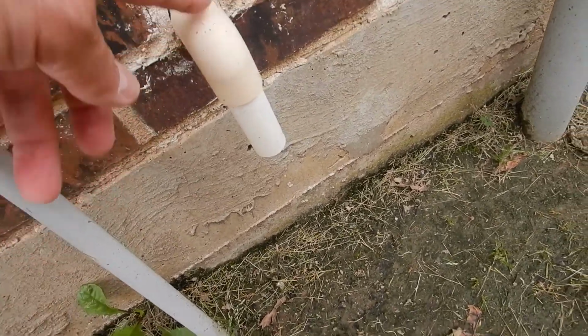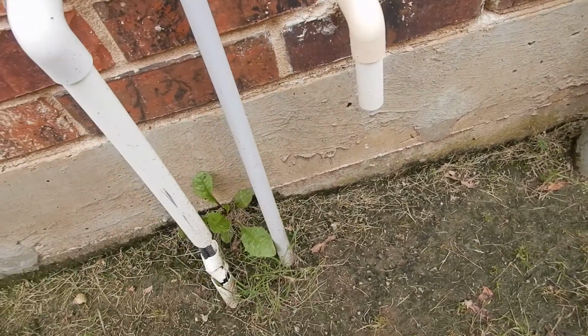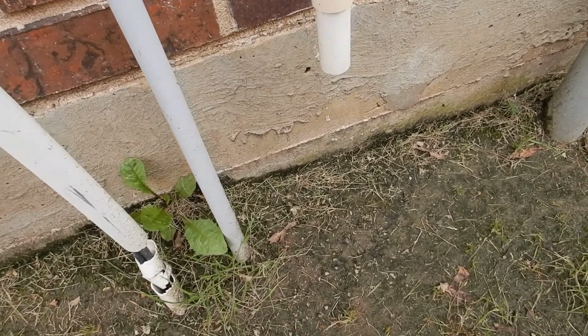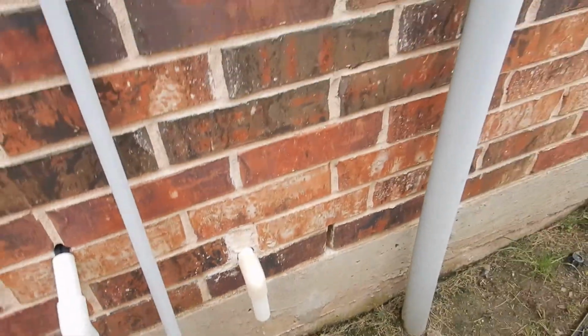Okay, now this is the water heater temperature pressure relief valve drain line, and it's not supposed to discharge farther from the ground than 6 inches, which it obviously is.